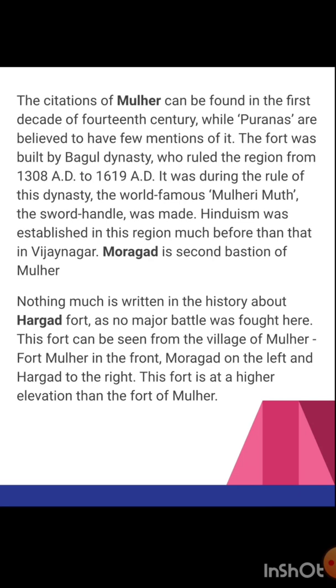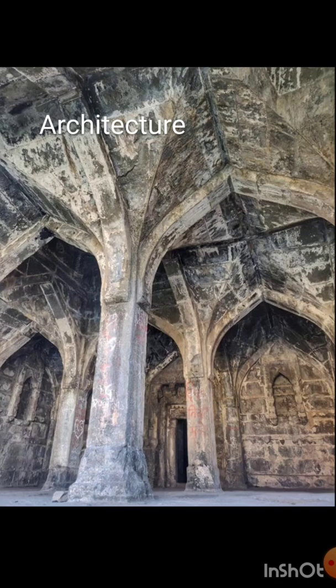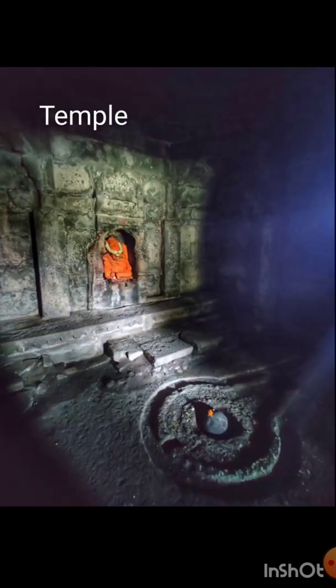This fort can be seen from the village of Muller. Forts Muller in the front, Moragat on the left, and Hargat on the right. This fort is at a higher elevation than the fort of Muller. As we climb up to Muller here with Hargat in the back there, rising up high, we can see a big lake with a beautifully architectured temple next to the lake. Here we can see some of the architecture inside. Beautiful arches and a small temple underground here, which receives sunlight through a small window corridor.